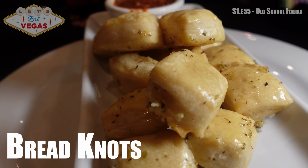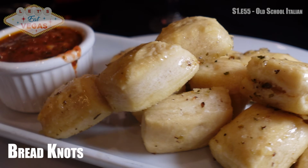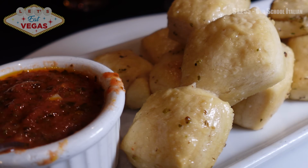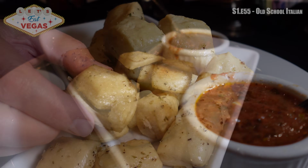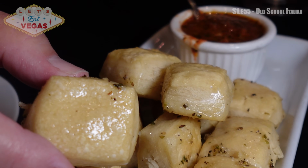Many of you may remember the days when bread was free. Well, it still is here, and I'm loving that. In addition to being free, they also happen to be delicious homemade bread knots, and they're served with homemade tomato sauce for dipping. I absolutely love these bread knots. I could have just eaten this all by itself, it was so good. The sauce, however, left something to be desired.